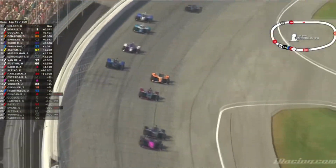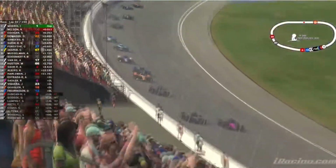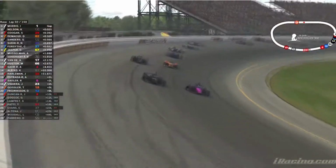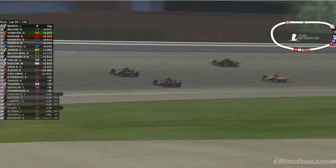So that's really what these guys are going to try to keep doing, to stay on the lead lap and within the draft. As Krista goes to the front, so another lead change, up 18 spots from the 19th position. The first is Krista Nelson, and now Morris going to go back to the high side here, working that draft and trying to get that run.